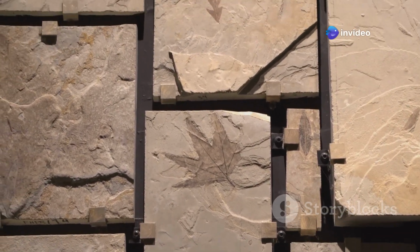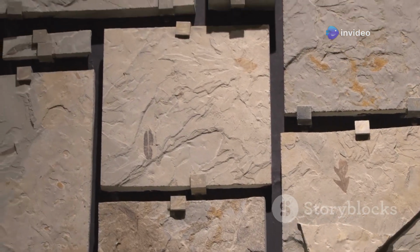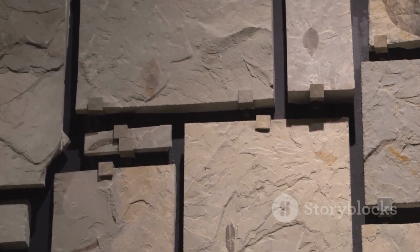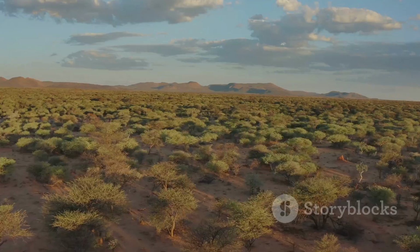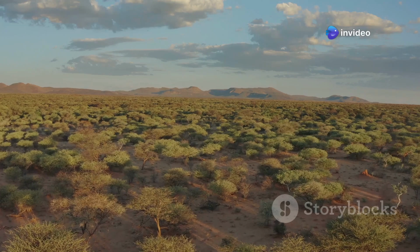The evidence for this ancient event can be found in the fossil record and the shapes of the continents. Fossils of identical species have been discovered on continents now separated by vast oceans, providing compelling proof of their once unified existence. The formation of the East African Rift Valley is a modern-day example of this ancient process.